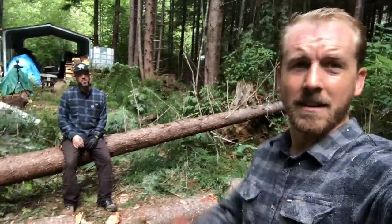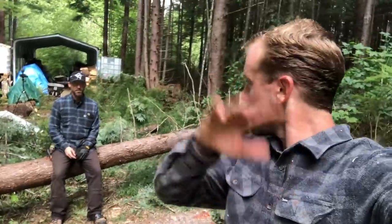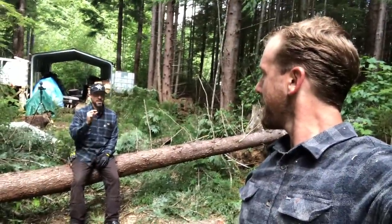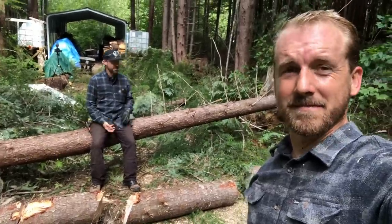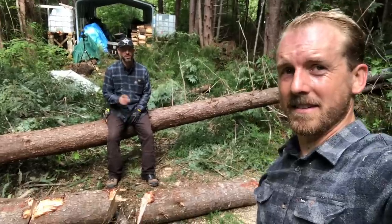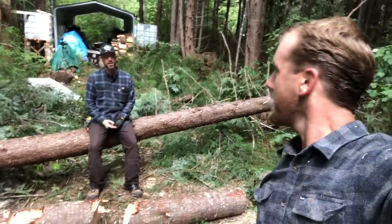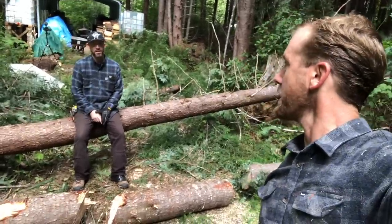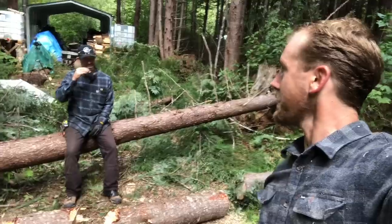Like every tree we have fallen so far, I can at least shake it. This thing moves like a quarter inch when I bounce on it, it's so solid. It's the biggest tree that we've fallen since I've been here. And it's the one that every local who's lived here for 40 years has come over and said you've got to get those trees down because they're leaning at 45.